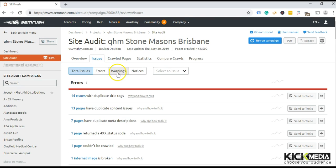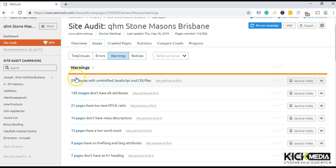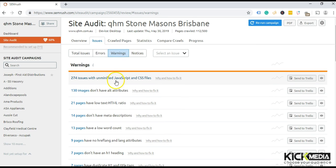Okay, let's go back and look at the warnings, see if there's anything major there. Okay, so 274 unminified JavaScript. That again is just something small. It probably needs a speed optimization, and that would clear those all. 130 images don't have alt attributes. So this one is a little bit more important.